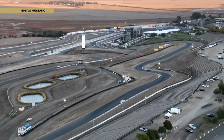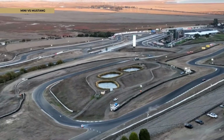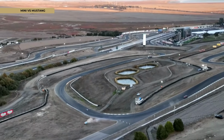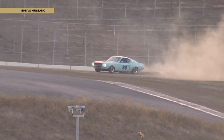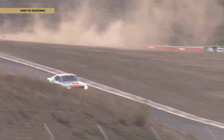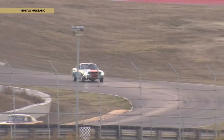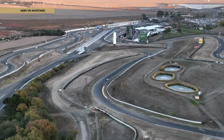Well, that's the thing with these big Mustangs, big powerful engines, sending all the power to the rear wheels. That's it. The opposite of the Mini, really. Oh, he's done it again. He's gone off. Drama here at Sonoma as the leader of the race blows it and throws it in the dirt. Overcooked it, Adam, as you're explaining. All that power to the rear wheels, he got his foot down early, and that's what happened.